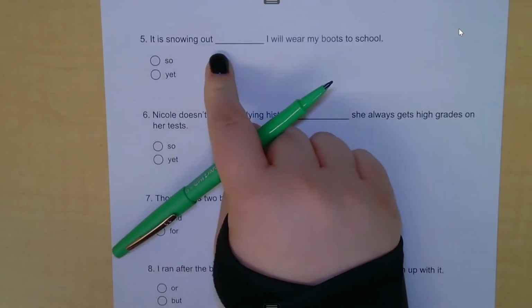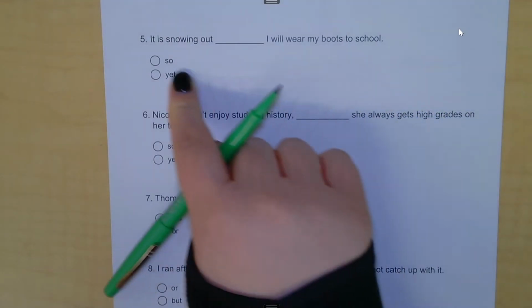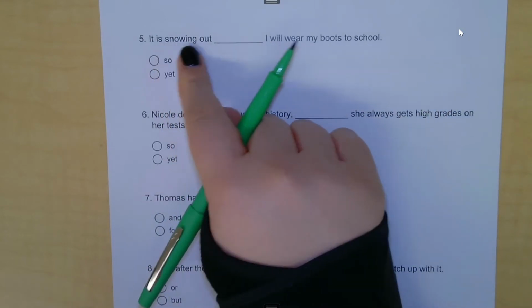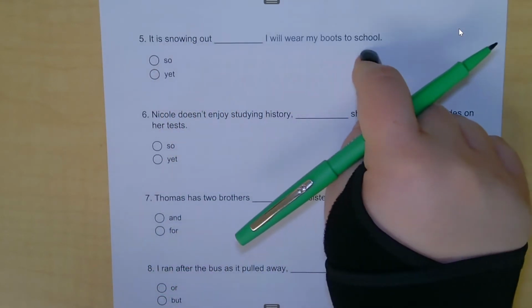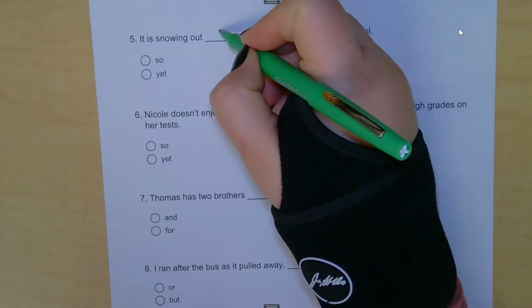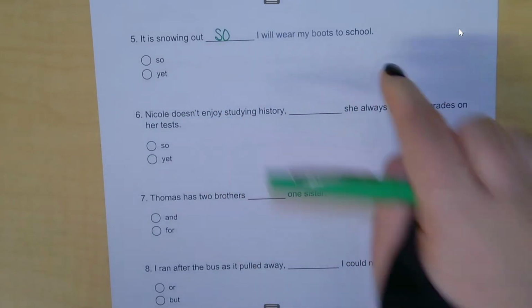It is snowing out, blank, I will wear my boots to school. It is snowing out, so I will wear my boots to school. It is snowing out, yet I will wear my boots to school. So, it is snowing out, so I will wear my boots to school.